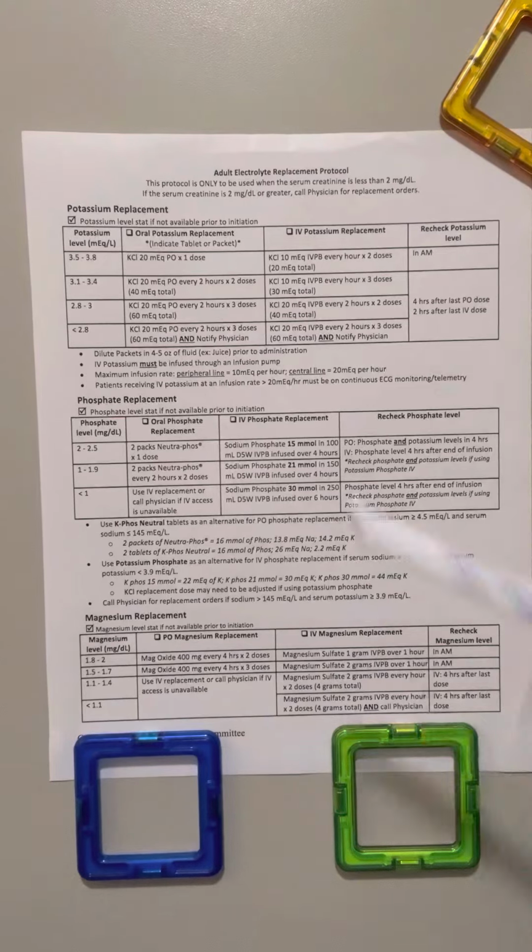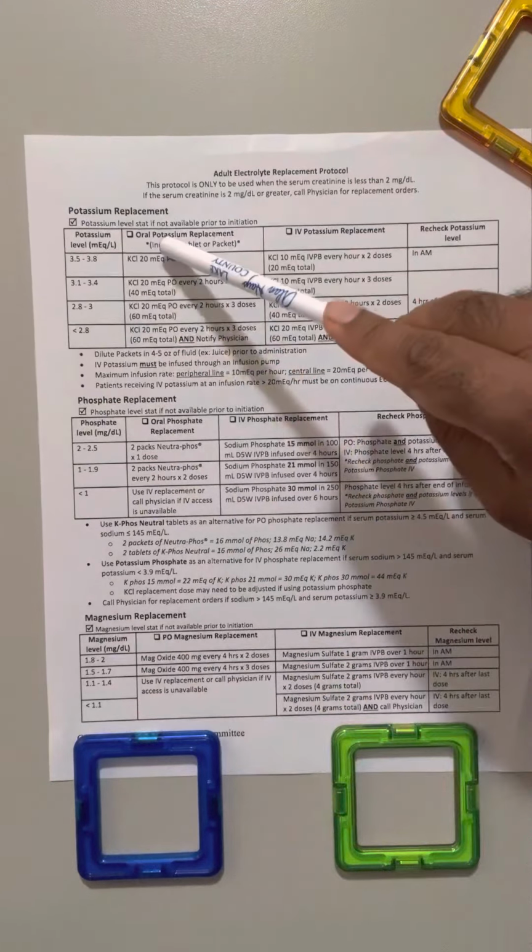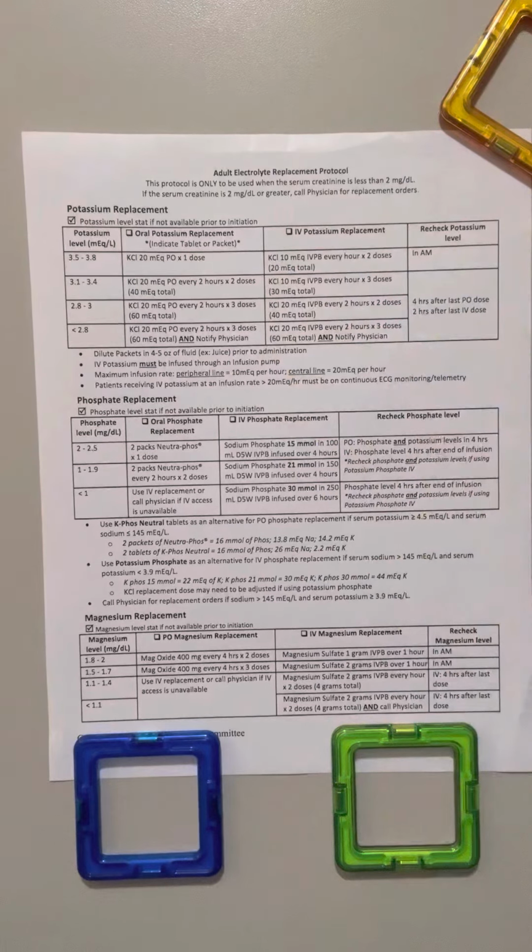This protocol for potassium, phosphate or magnesium, all of them can be replaced by oral or IV. So it depends on whether the patient can take oral meds or not. If they cannot take the oral meds, then the nurse will have to use the IV replacement protocol.